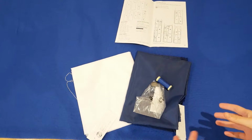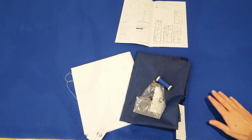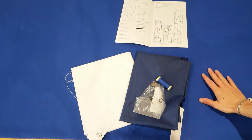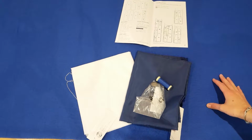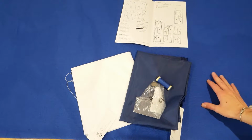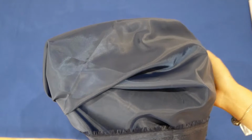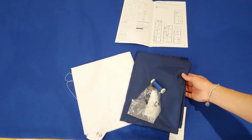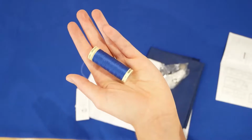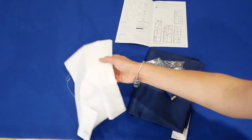Now that I have traced around and cut out all of my pattern pieces, I can start actually cutting my pieces out. So I've got my main fabric here, which I have pre-washed already and ironed. And this is a linen mix in this lovely sort of royal blue colour. I've also got my lining fabric, which is kind of a slippery satin feel. You want something for the lining that is slippery so that you can put the jacket on very easily. I've got some blue thread to match. I've got my button. And I've also got my woven interfacing here.